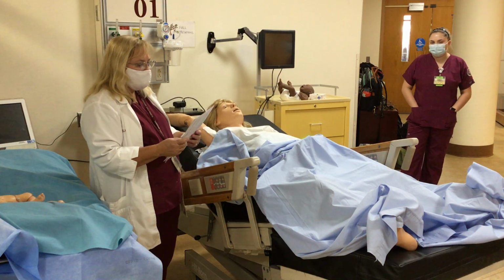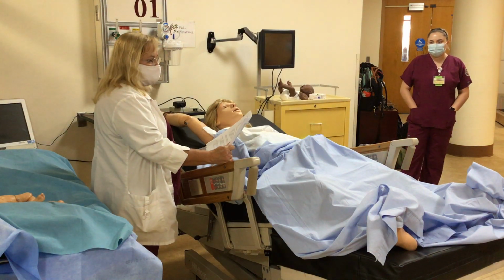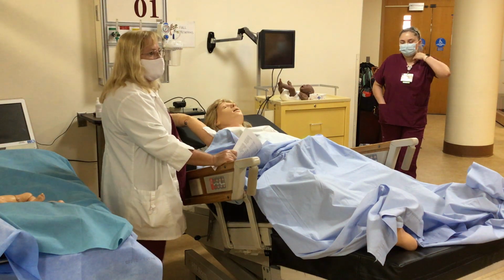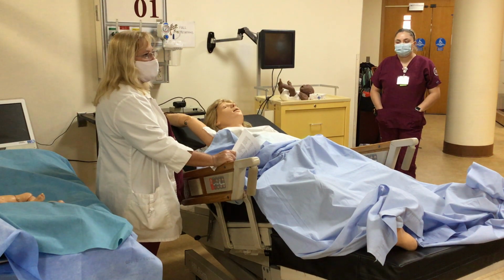Okay, what organ can displace the uterus and interfere with the ability for it to remain contracted? Bladder, I heard bladder, right? Okay, so what do we do? Try and get them to void. Right, so first thing is we want to get our patients up to void.